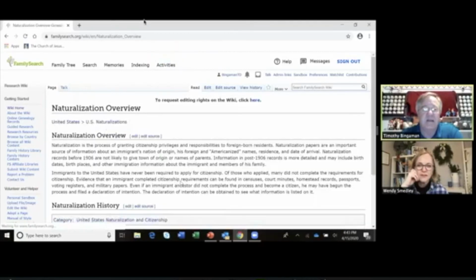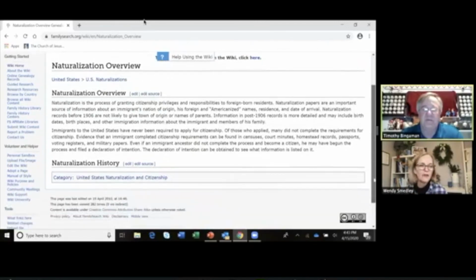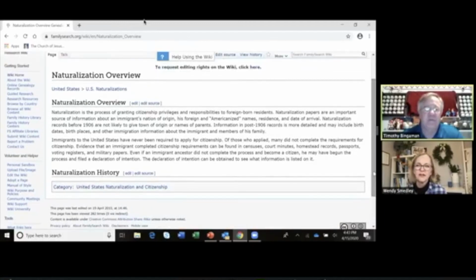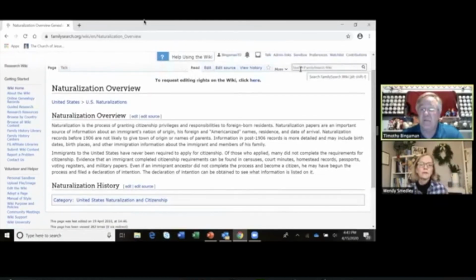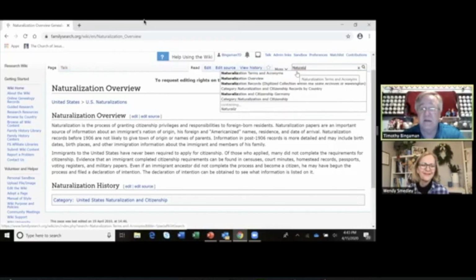If I click on that, it takes me to a wiki page that's going to tell me, well, not all about, but great info, a great place to start. Yeah, it'll give you some information there. But then if you want to search up here in the top right-hand corner, you can type in NAT.